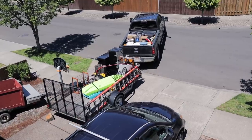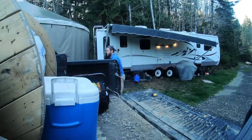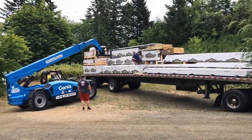In June of 2021, we left our comfortable home in the suburbs and moved our family of four into a yurt and camper trailer so we could build our future home. Our cabin kit home was delivered and we instantly got to work.